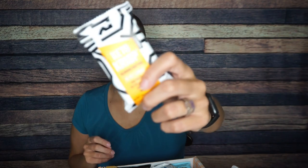This is a Keto Crisp bar. Serving size, one bar, 220 calories, 17 grams of fat, 18 total carbs, 10 fiber, 4 sugar alcohol, so I'm going to go 4 net carbs and then 10 grams of protein. Yeah, these are just absolutely delicious. I love the company. I love the product. One of my favorites.